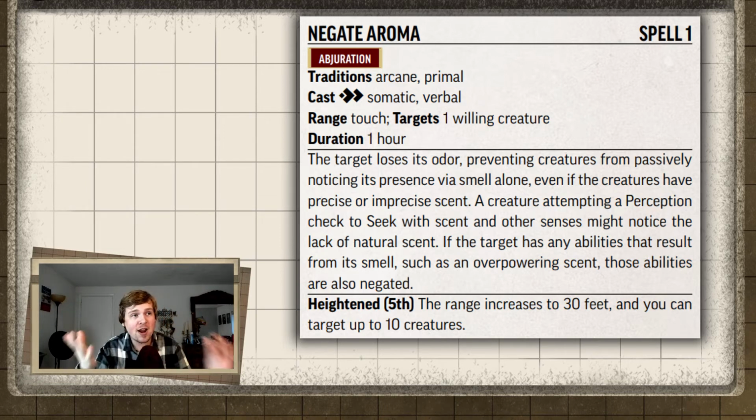You might think, oh man, while you're getting chased, you could totally cast this and then hide and they won't be able to smell you. And cool, if it wasn't 2 actions per cast, so that's effectively slowing you down by 60 feet per round to cast this, because you can't technically cast while running, so they would just catch up to you anyway. If you cast it at 3rd level, I'll give it that. You can cast it on up to 10 creatures. Really, really good for hiding from wild beasts and whatnot.